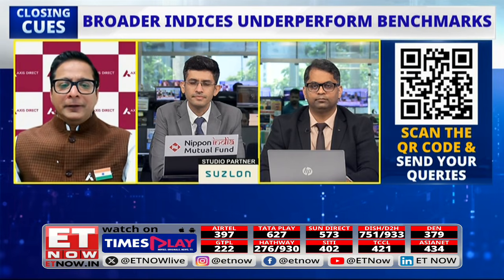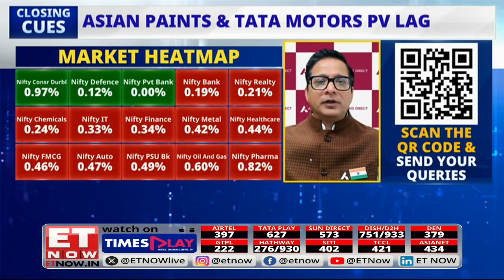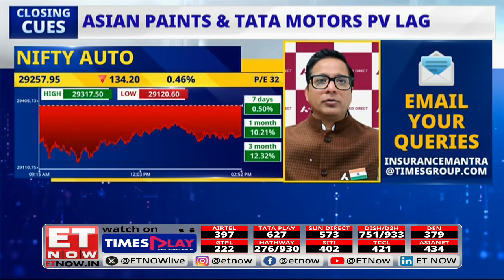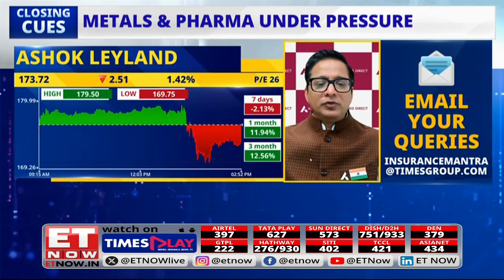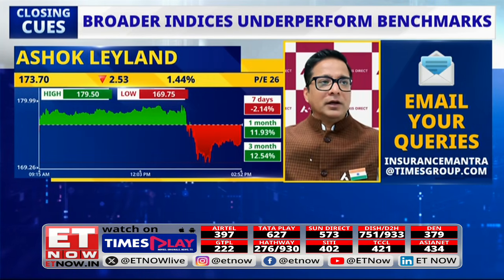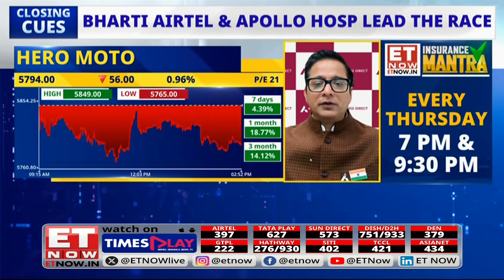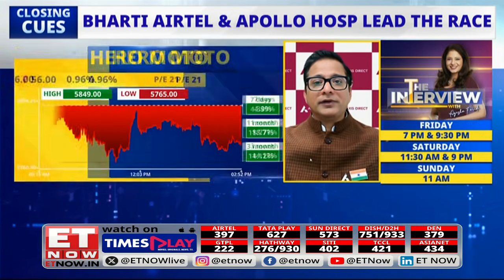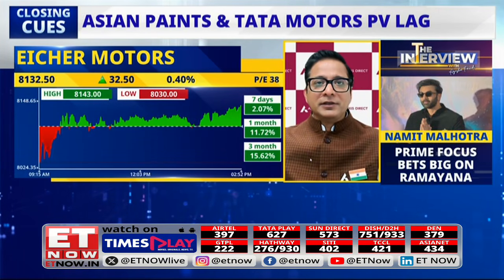So I think stocks from the automobile space are still holding the strength, and we believe that further continuity of the uptrend would be there in automobile, be it the two-wheeler or four-wheeler space. From the two-wheeler space, one can focus on Hero Motor and Eicher Motor. Both stocks are looking attractive. The way Eicher Motor is now inching towards an all-time high trajectory, here we could see a further higher level towards 8,400, 8,500. So buy and accumulate would be the strategy.